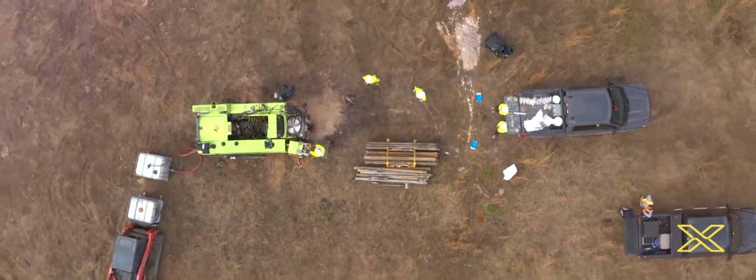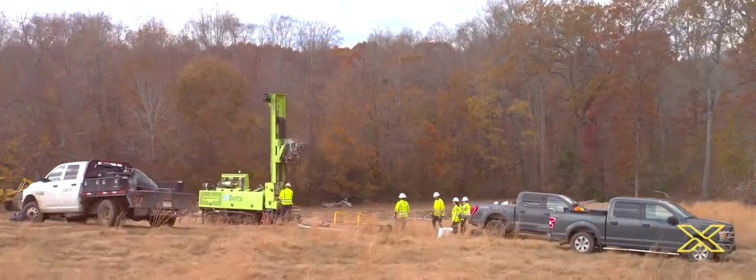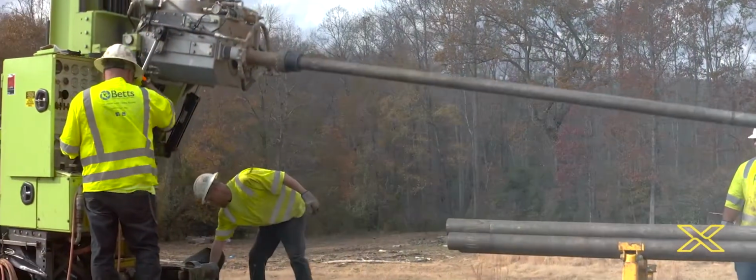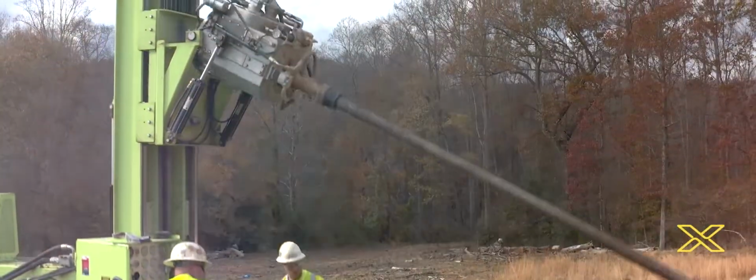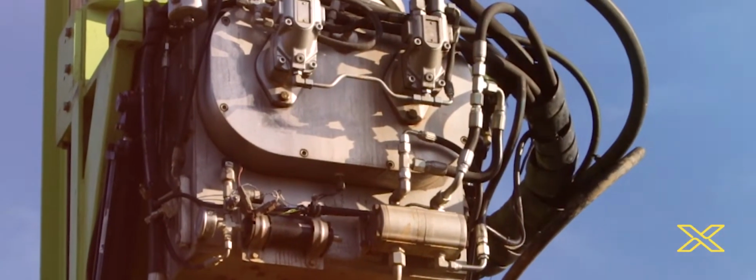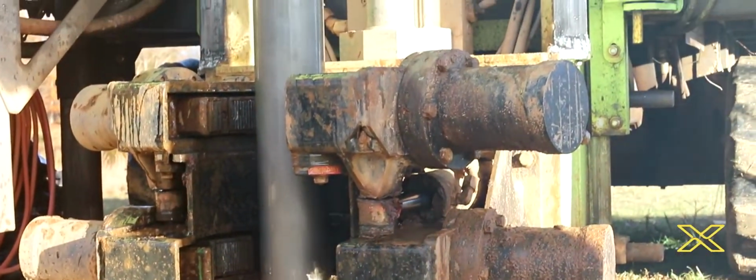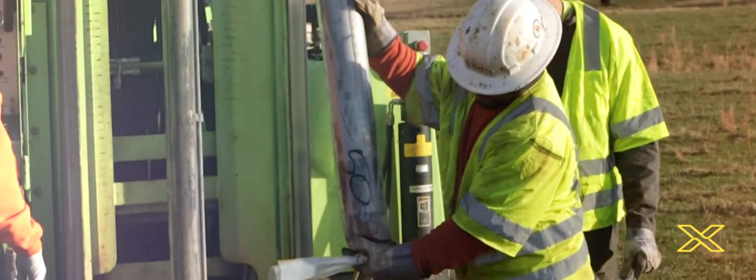So we're exploring for titanium ore right now. That is deposited in these sand formations that we're drilling right now. The process here on site for sample collection is rotosonic drilling. A sonic vibration is sent down the drill string in order to cut the material or to loosen it up for extraction. That sample is pulled out in 10-foot intervals. It is sampled on 5-foot intervals.